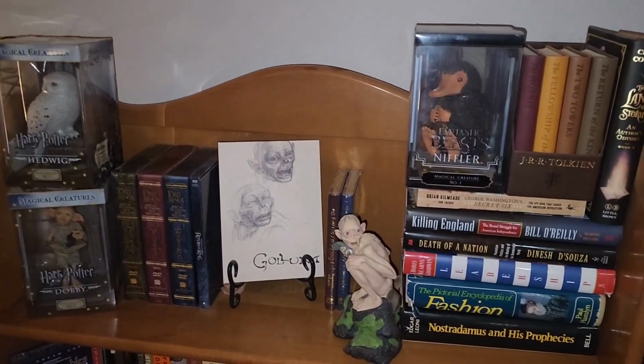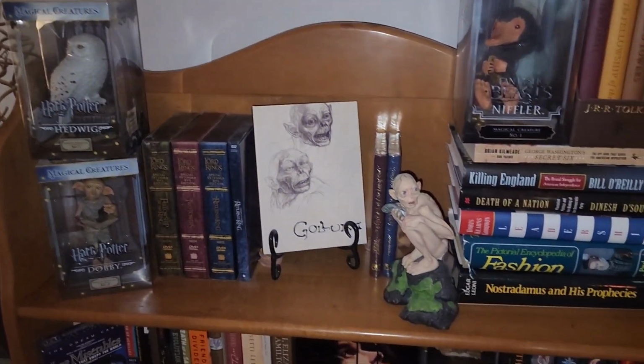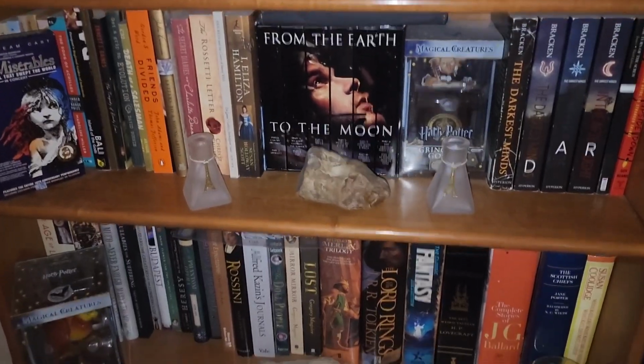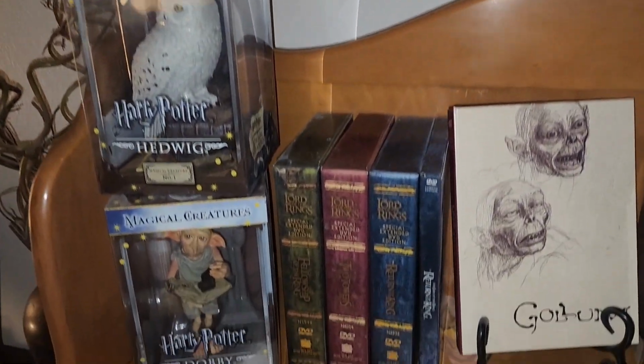library. So this is my novelty bookshelf, because this bookshelf stores both books and a lot of my novelty items. So I will give a quick overview of what is on this shelf.